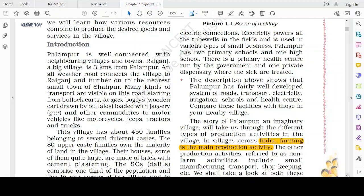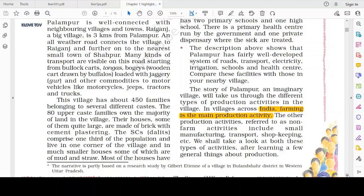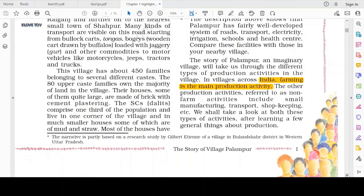The description above shows that Palampur has a fairly well developed system of roads, transport, electricity, irrigation, schools and health center. Compare these facilities with those in your nearby village. The story of Palampur, an imaginary village, will take us through the different types of production activities in the village.